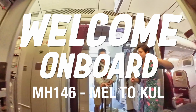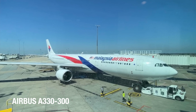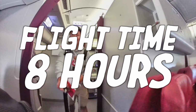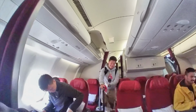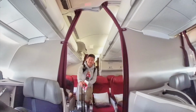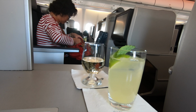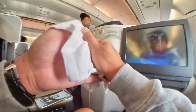Welcome aboard MH146, and today we're flying on an Airbus A330-300, flying from Melbourne to Kuala Lumpur with a flight time of around 8 hours. Perhaps due to the coronavirus outbreak, I've noticed there wasn't a lot of people travelling, so the boarding process was quick, and shortly after welcome drinks and hot towels were handed out, we were on our way to Kuala Lumpur.